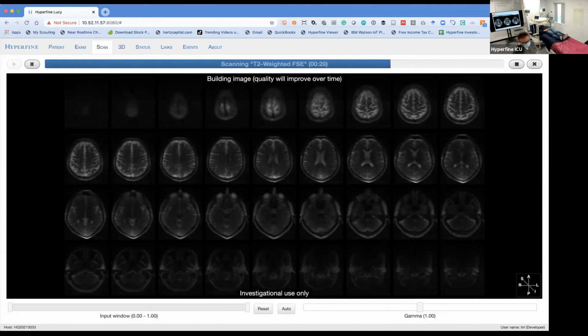So the scan's more than halfway done. As you can see, the image quality keeps getting better and better as more data is collected. As I mentioned earlier, we sample every 10% of data, so you'll see image quality improving as data is coming in. 10 seconds left. Almost done.